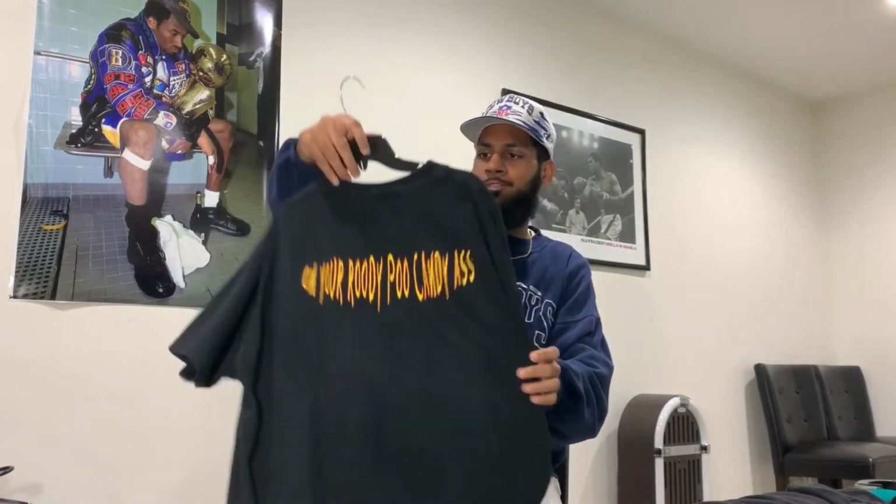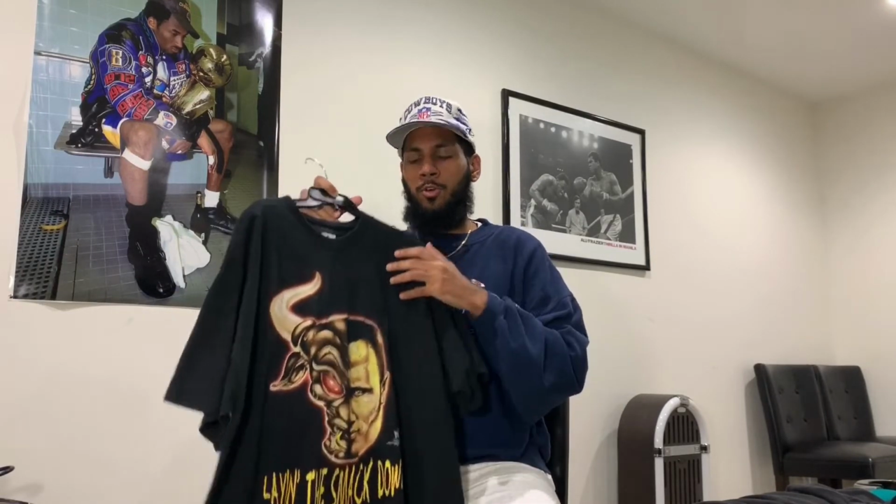Same thing on the back, Rudy Poo Candy Ass. So yeah, I only have these two Rock t-shirts. Again, I mainly collect Austin, but can't go wrong with the Rock, bro.